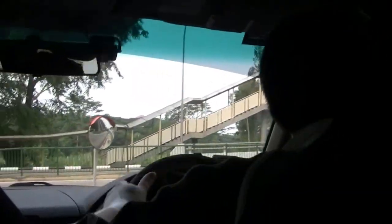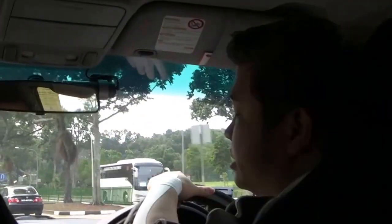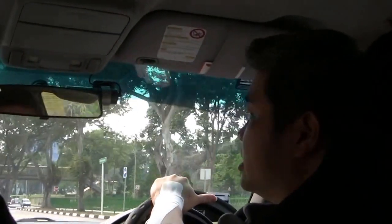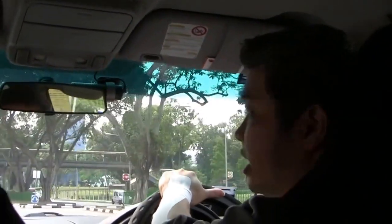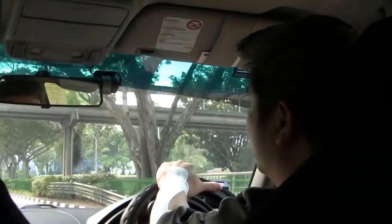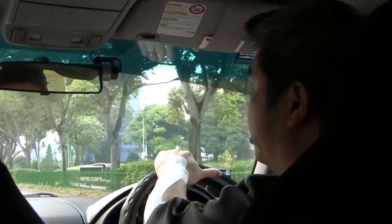Once I got a job, the first thing I did was buy a car. The cars that we buy from the local dealers are all just standard automatic cars. So what happens here is that we need to add in a hand control gadget in order for us to use our hand to accelerate, decelerate, and to press on the brakes.